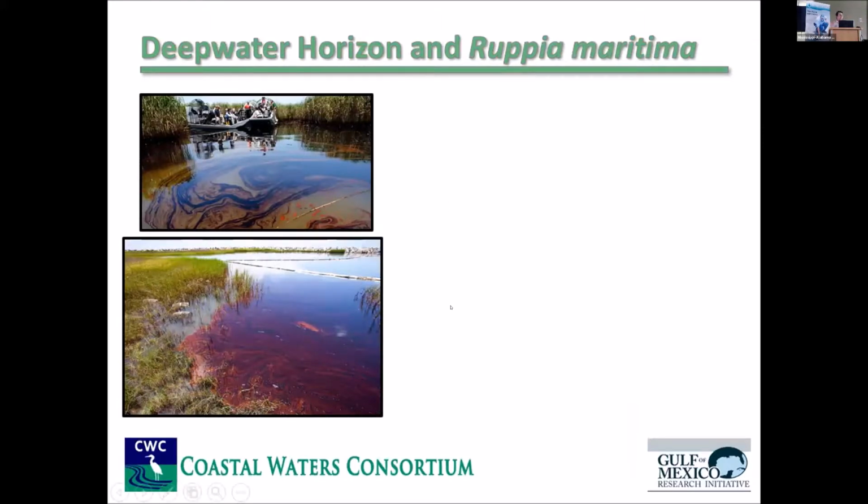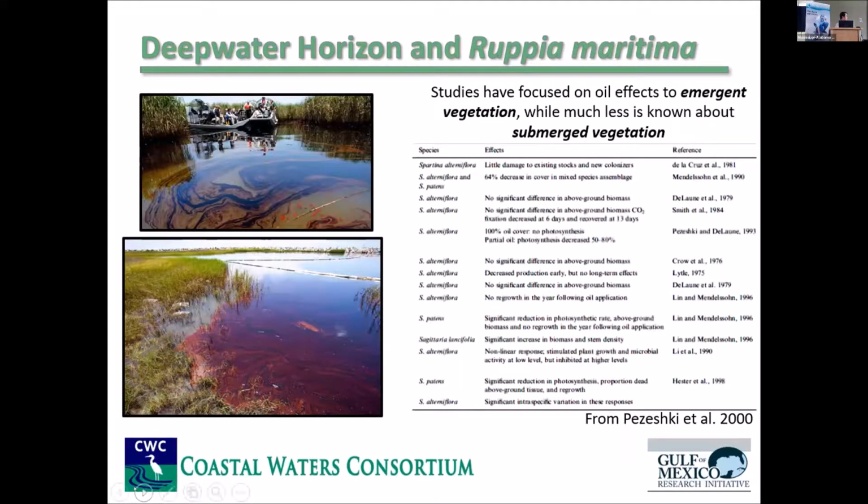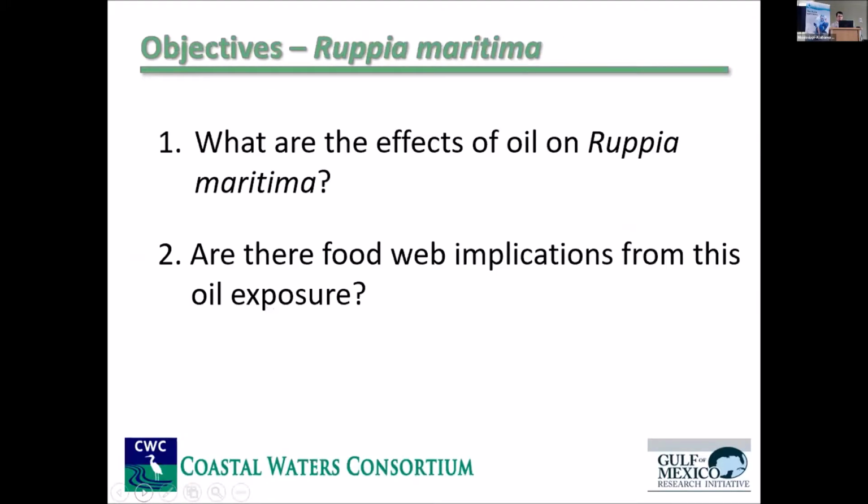Okay, so in the aftermath of the spill, a number of these coastal wetland plant species were impacted by oil, and when it comes to vegetation, to date, mostly what we know about is effects on emergent vegetation, things like spartina. We know much less about how oil affects submerged vegetation. Right? And this is important because a lot of the oil is unaccounted for. All right, it's entrained in the sediments, and so how plants can grow in these sediments is a question that's of great interest.